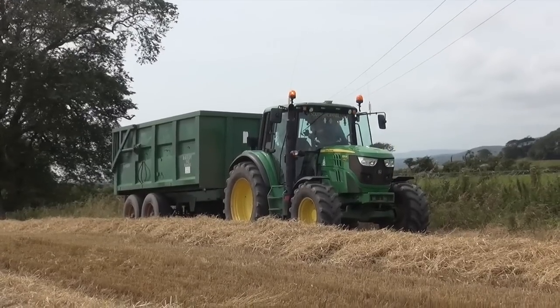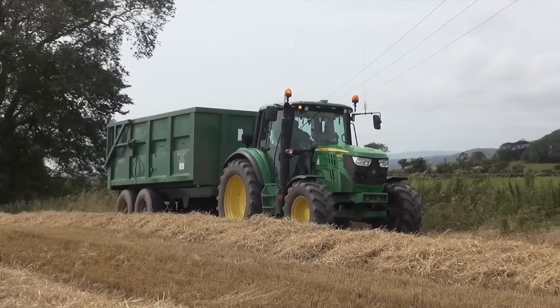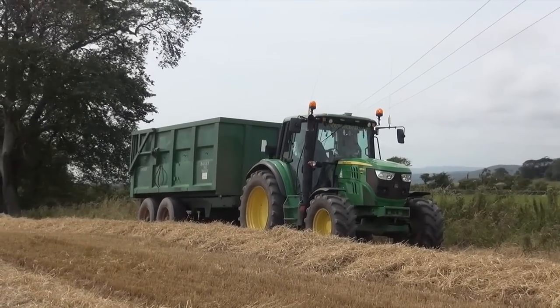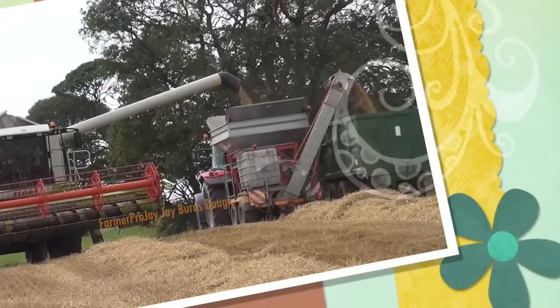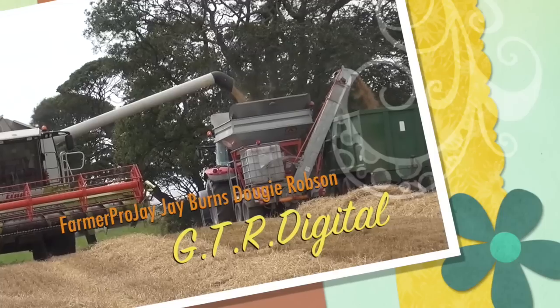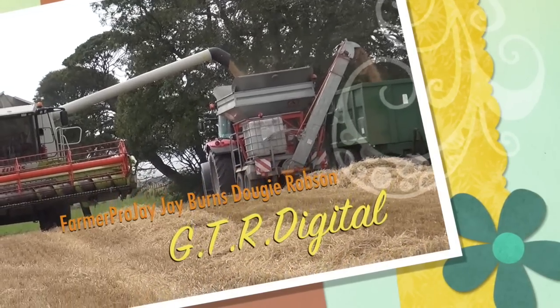And the trailer's actually sank, so it'll be interesting to see him getting it lifted, so it will. And it won't be long till they're finished here, I don't imagine.